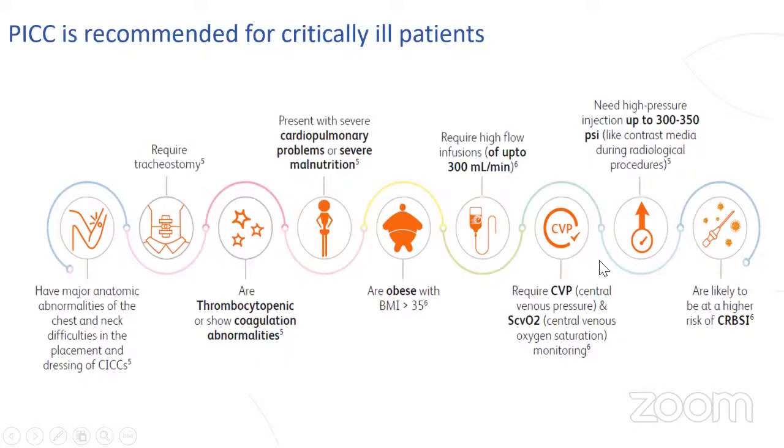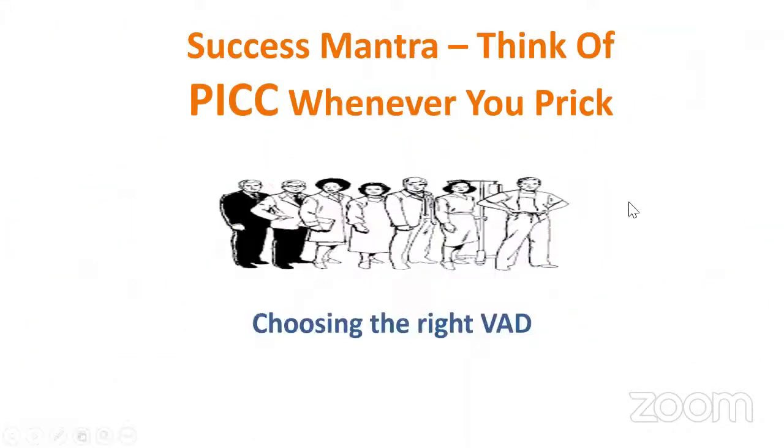High infusion rates can be given through this CVP monitoring, and high pressure injections like contrast radio for imaging can be put. It is likely to be at higher risk of catheter-related bloodstream infection. So the success mantra for this PICC is: think of PICCs whenever you pray.